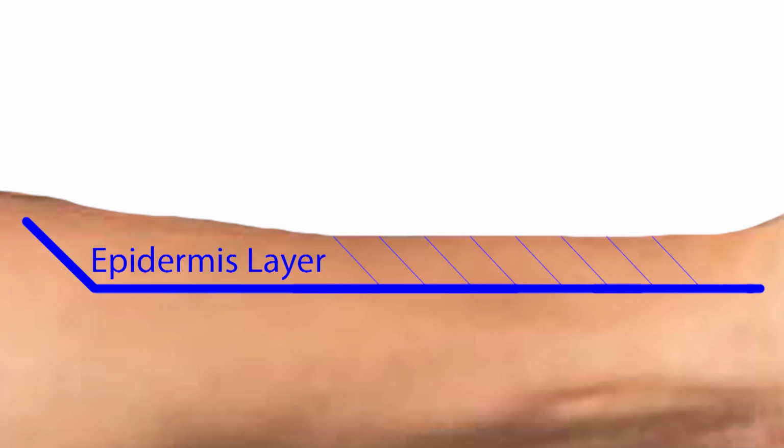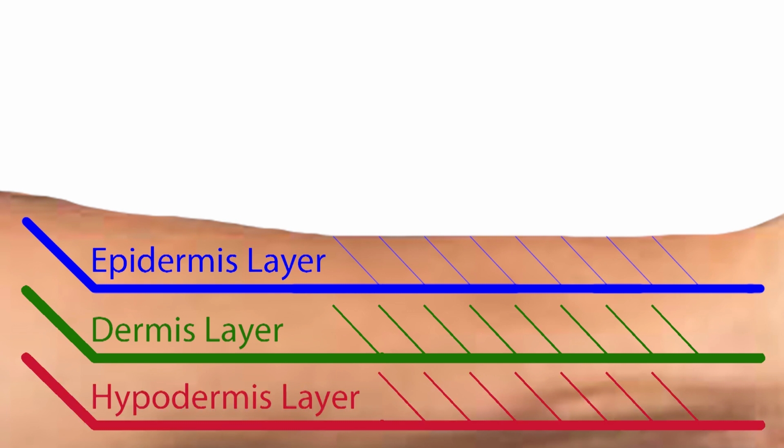Okay guys, so we're just going to take a regular arm and zoom in on the skin. Obviously for the purpose of this video it's highly exaggerated. So basically the skin is made up of three main layers. We've got the epidermis, the dermis and the hypodermis, also known as the subcutaneous layer.